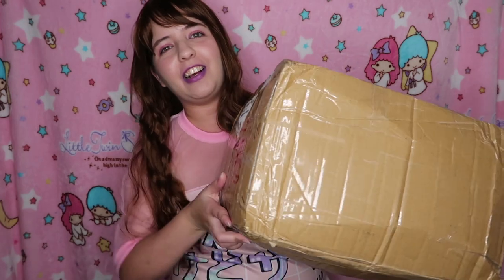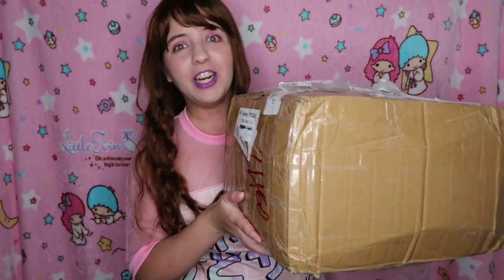Today I'm looking a little bit different, as you can tell, even with my lip color. I never wear this type of lip color. It's been a long time since I've done a Taobao haul, just because the last package that I ordered was lost. And here we have it. It's huge. I'm super, super excited. Hope you like everything that I got for this month.